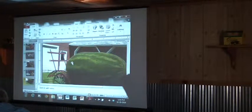It's actually just a miniature wagon. It's the angle of the picture. Yeah.